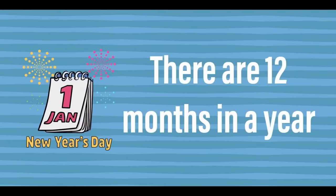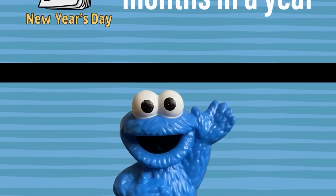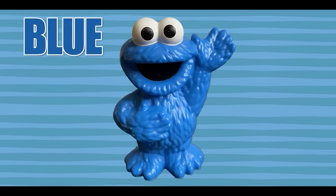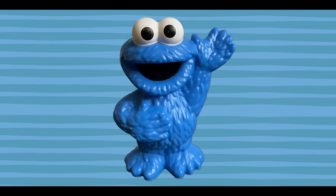Did you know that there are 12 months in a year? Yeah, there are 12 months. I'm going to tell you all about them with the help of some furry monsters. First up, it's Cookie Monster. Cookie Monster is blue. And speaking of cookies, each month we'll have cookies that go along with that month. And I bet Cookie Monster's gonna eat all of them.